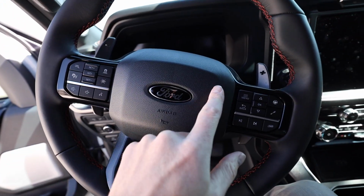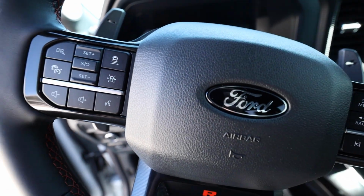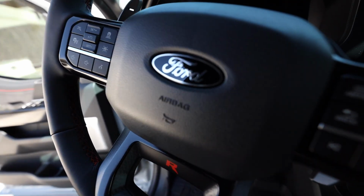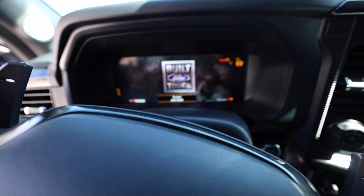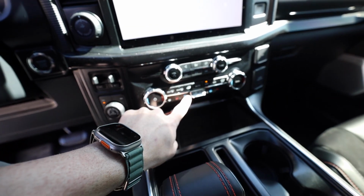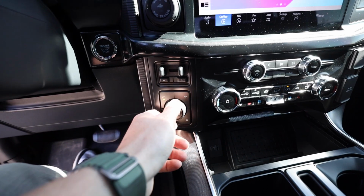All your buttons and functions here are the same, but I do like that Ford finally made this a black emblem. It used to be blue on the other Raptors, and I like that this is black. I believe the screen is the same size. You've got a really cool startup sequence here. A lot of the same functions and buttons here. You've got heated steering wheel, heated and cooled seats. You have dual temperature control. This is how you change your drive modes.